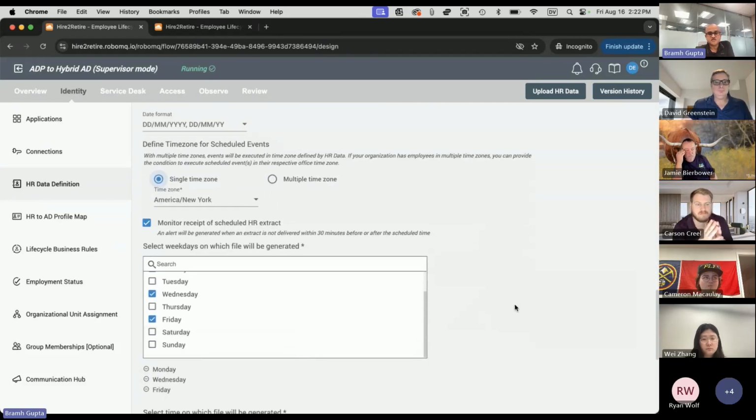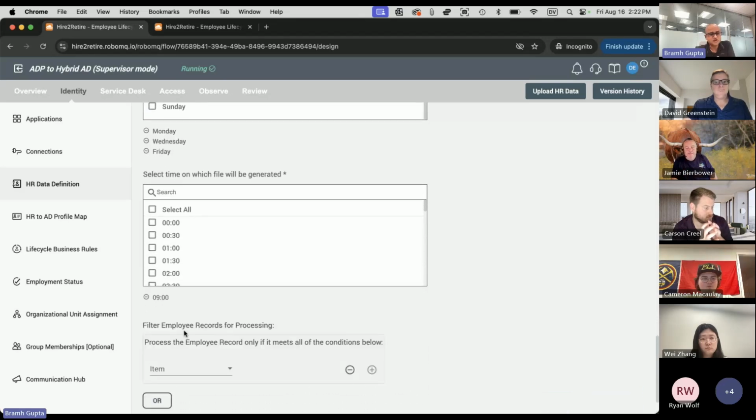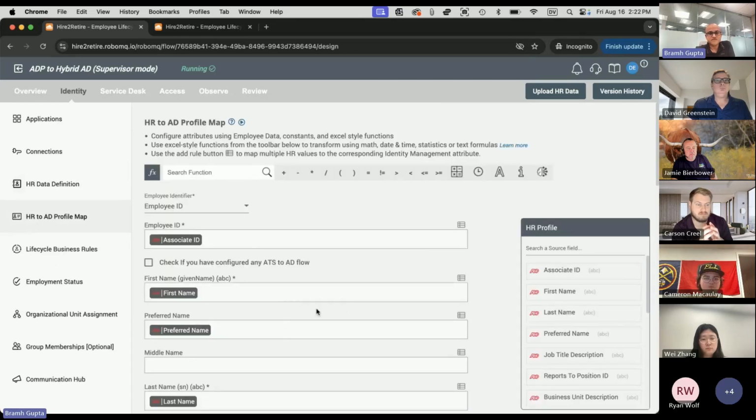And then in case of getting the data from an HR extract, since we are waiting on HR to send the data to us versus in an API where we make a call, we want to make sure HR sends the extract as promised. And if they do not meet that SLA, then we are able to raise an alert so that our system is not just sitting and not getting data from HR. You can also apply filters if you want to process a certain set of records.